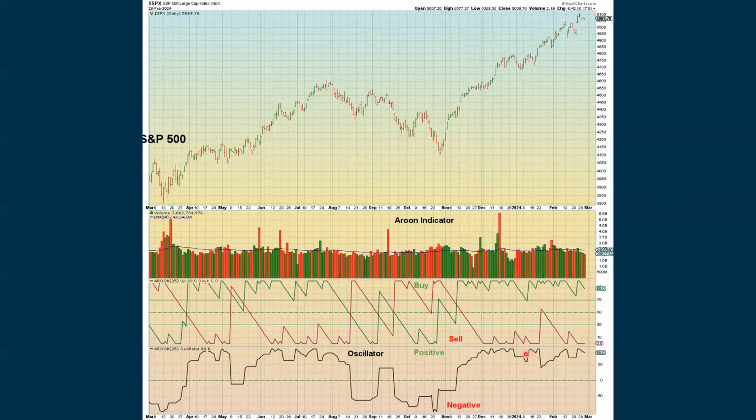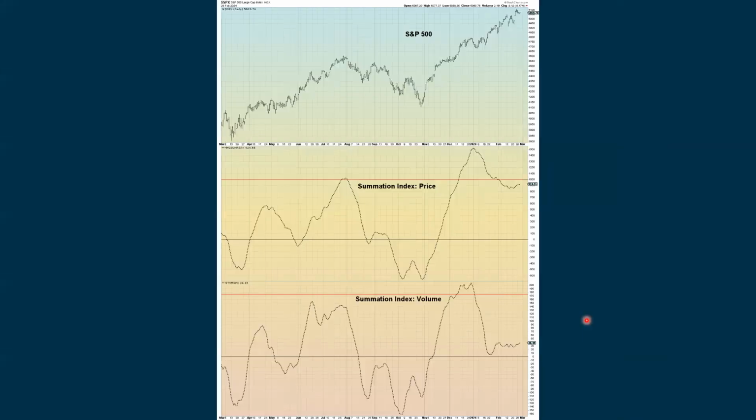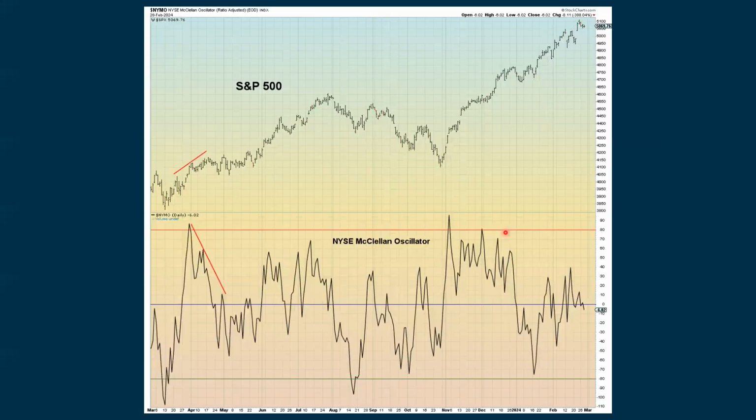We are declining after being extreme positive with the Aroon. And we're still above zero, even though we declined with the SME McClellan oscillator. So we're going up with the summation index based on price and volume, but we've been really chopping sideways here. These lines like to move in one direction or the other, and they've just not been doing that lately.